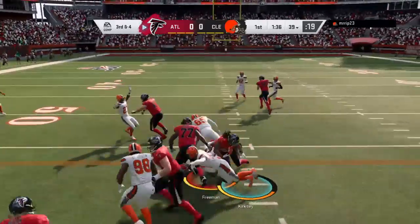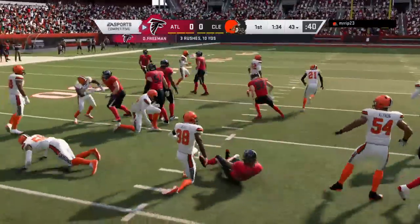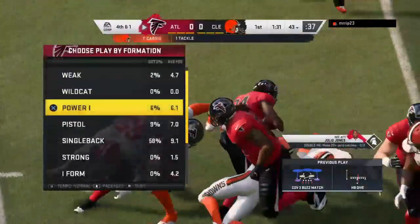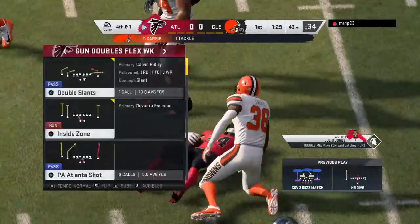This is Freeman. Well, this is going to depend on the spot, but it's not a very generous one. He looks to be about a yard or so short. Call it a gain of 4, and it'll bring up 4th down.